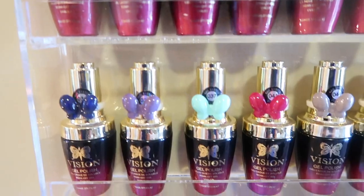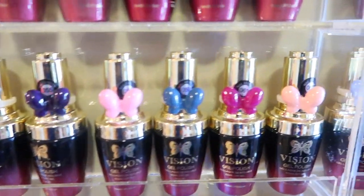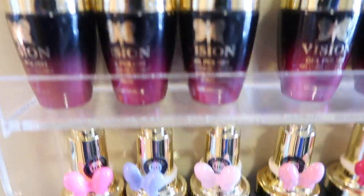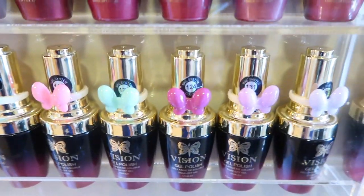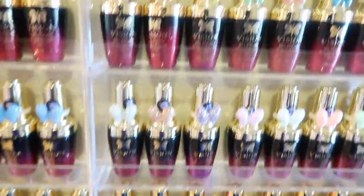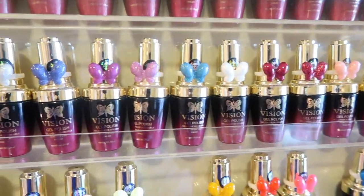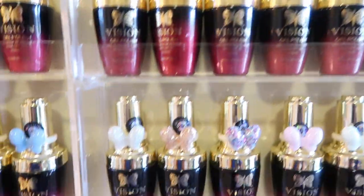Just with so many colors, and I don't know, you guys. Some of them I have shown you, so I actually don't know what's what with these regular gel polishes. What I've shown you, what I haven't yet. I'll get there, I'll get organized. So yeah, these again are all the regular gel polishes, which I just call the regular line.